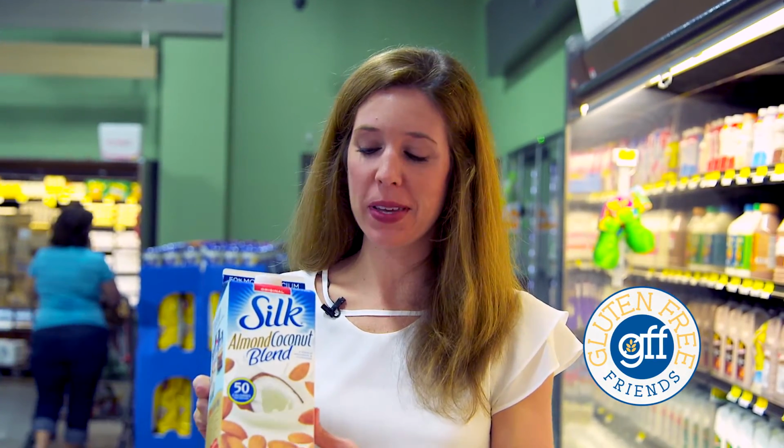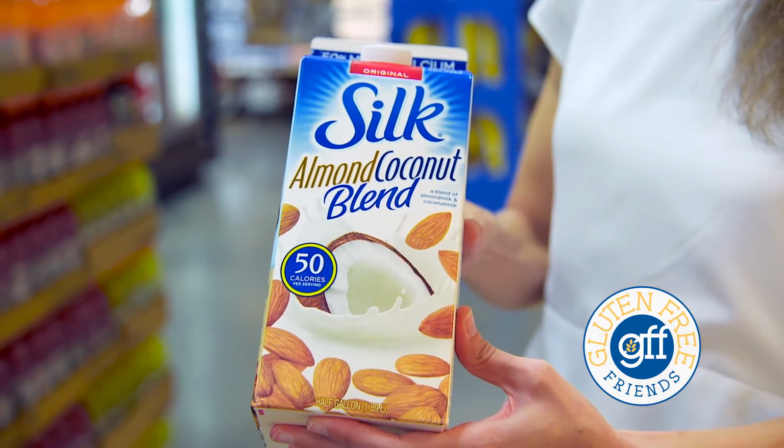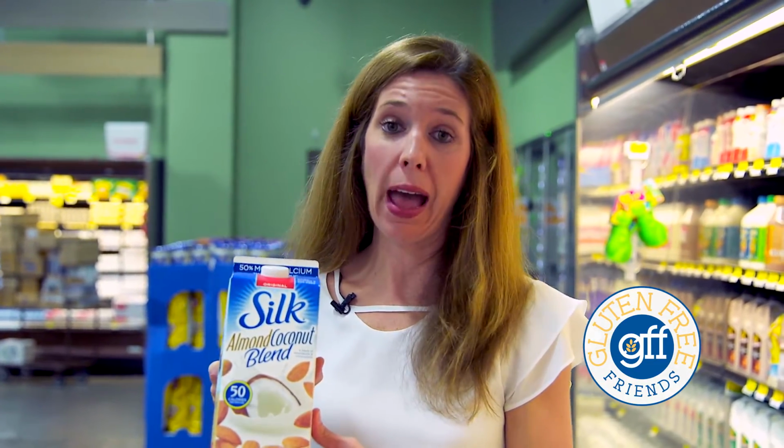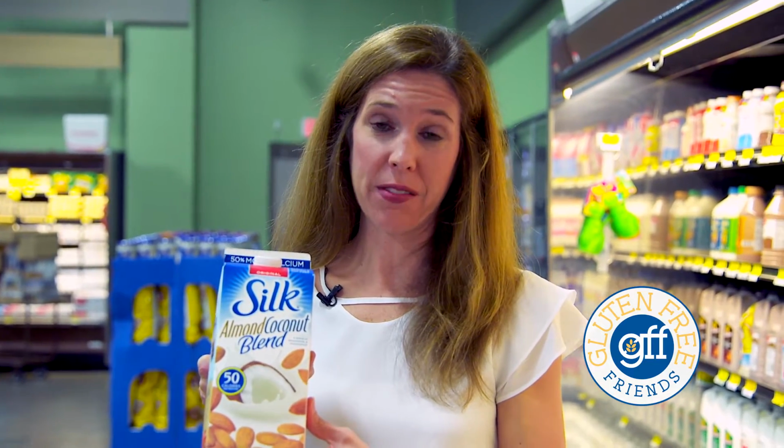Crystal's using an almond coconut blended milk today for this recipe. You could use plain almond milk or plain coconut milk for this recipe, or regular cow's milk if you wanted to. This is definitely a healthy alternative though to cow's milk. It has a lot less sugar, about half the sugar, and a lot less saturated fat.